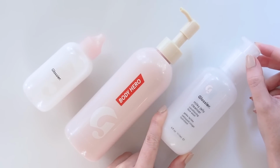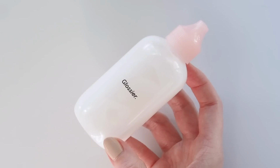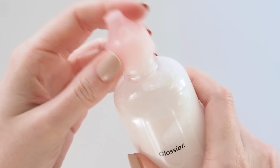Many of you might remove your eye makeup using an oil or balm cleanser and melt it all away in one go, but I always prefer to separate the steps and take eye makeup off first. Glossier's Milky Oil is a waterproof makeup remover. It's a biphase formula with a mixture of micellar water and oil, so you shake it up and it gently removes eye makeup without any rough rubbing.